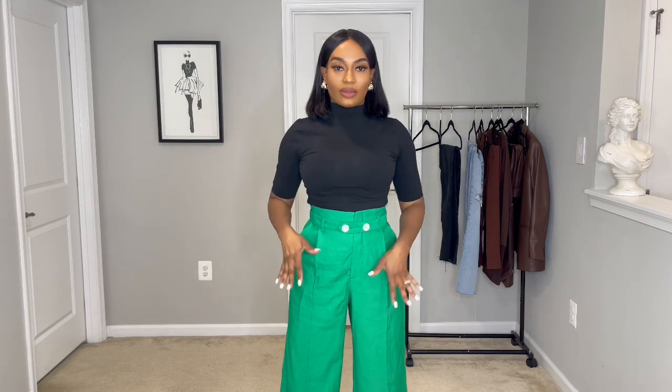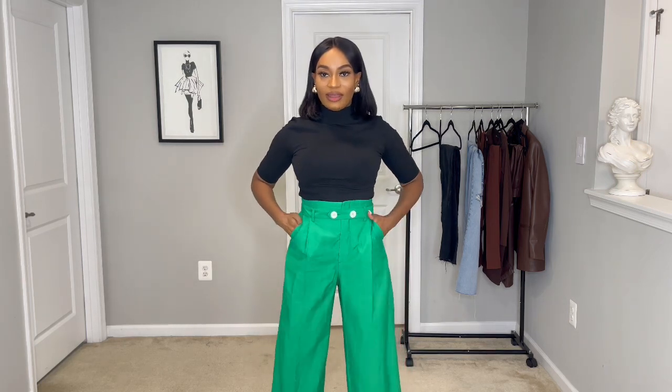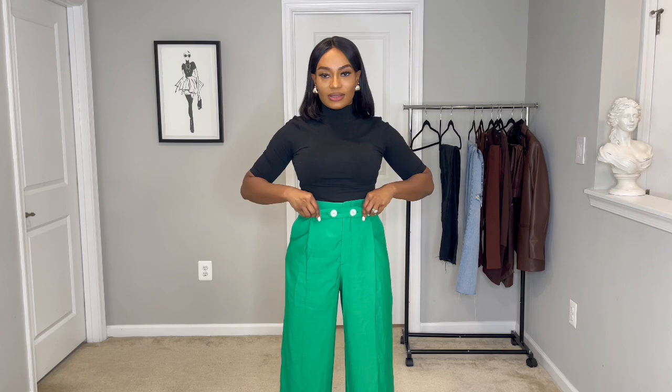So let's talk about the pants first. So this pants is so cute. Like, the grain is perfect. It has pockets on the side. It has this belt detail here with the two white buttons.